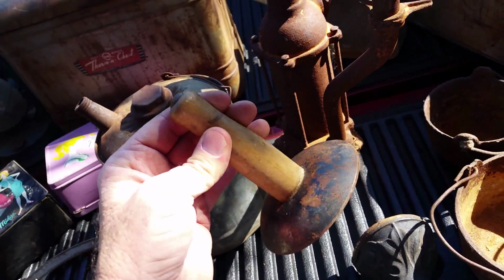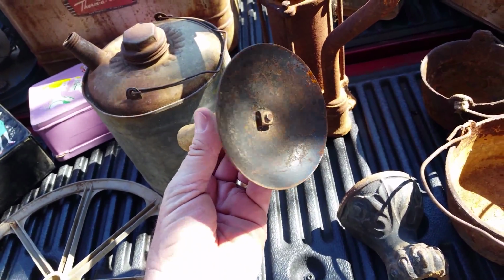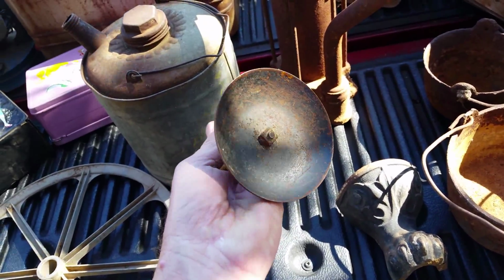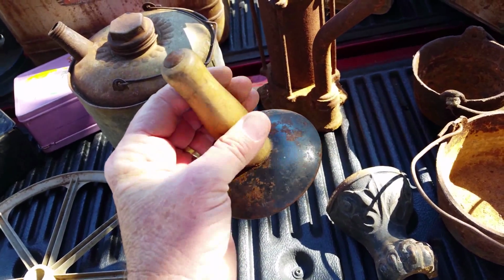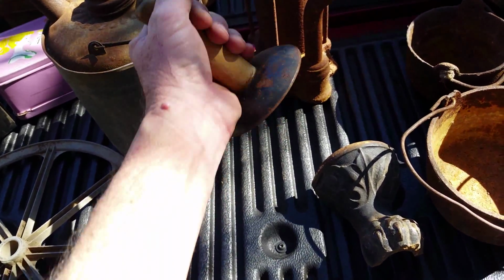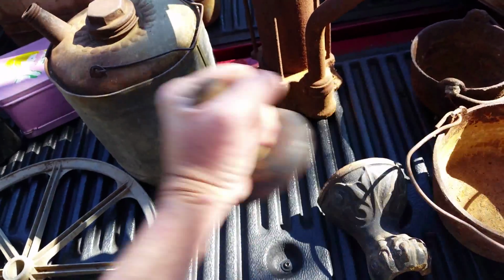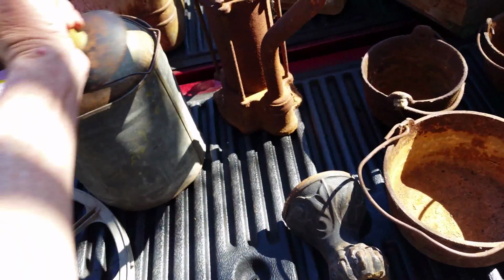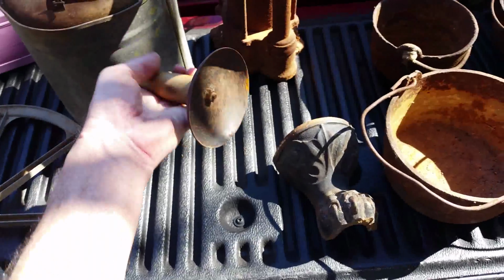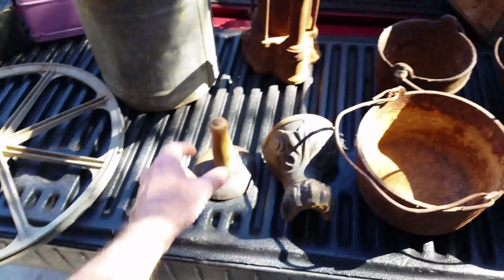This is a hog scraper. When they butchered hogs, they pour hot water over the pig after they kill it, and you have to get the hair off. This one's not real sharp, but basically you dump hot water over the pig, then you take this and just scrape, and you get all the hair off of the pig that you just butchered for your farm. So that's what a hog scraper is, in case you see those around.